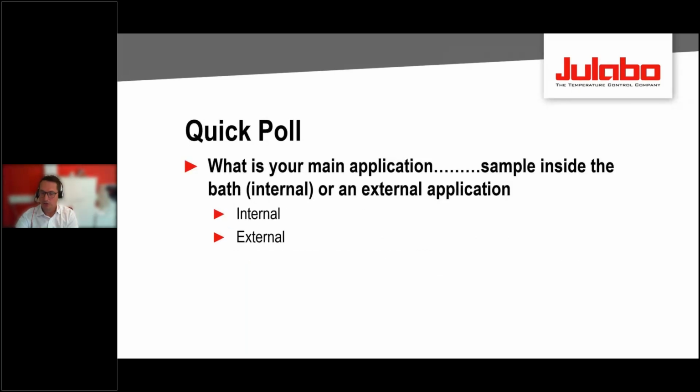So I'm going to ask Frank to flag up a quick poll, and I want to ask you your main areas of application. This may help answer some of our questions. Are you mainly putting your sample inside the bath, or are you mainly controlling the temperature of an external application?